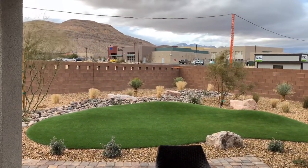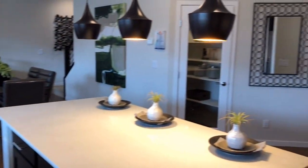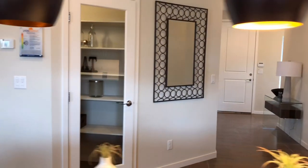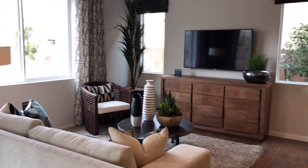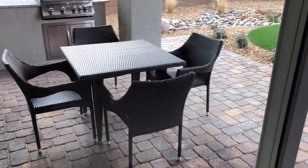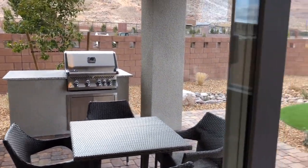And we're looking at Shelley Berkley Elementary School in the backyard there. You do see a little bit of a construction trailer that obviously will be gone once this community is built out. But just a nice use of the space with this floor plan. The look and feel, the energy in this home is amazing. You've got a really good job with the interior design there too. And the covered patio in the backyard, the built-in barbecue, a nice sitting area with some shade.